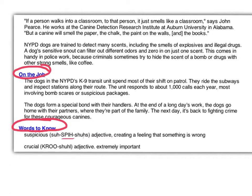Suspicious. The next section tells me it's an adjective. And finally, the definition, creating a feeling that something is wrong. I remember that an adjective is a describing word. The next word is crucial, also an adjective that means extremely important. So based on those two words, I'm going to make another prediction. In this article, there will be something or someone suspicious, and the dogs will do something crucial.